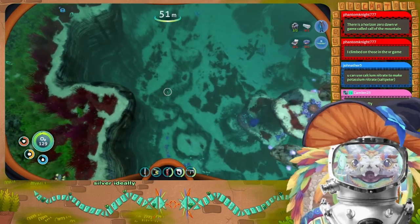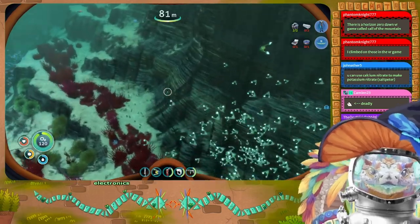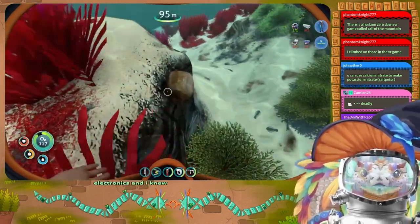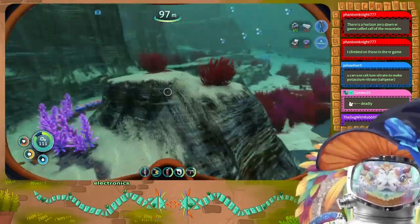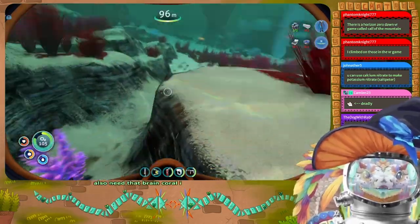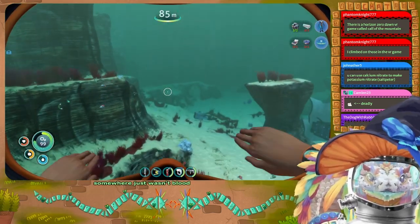Ideally, I would like a lot more silver, because if silver is going to be our pinch point for electronics... And I know I'm going to want some electronics. Ow! We also need that brain coral. I don't know where I saw it. The fact that I scanned it means I saw it somewhere. I just wasn't bloody well paying attention.